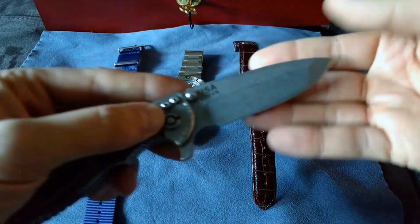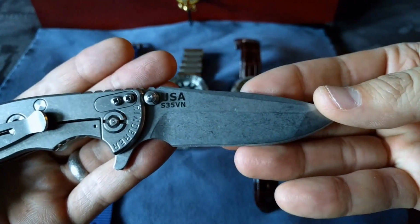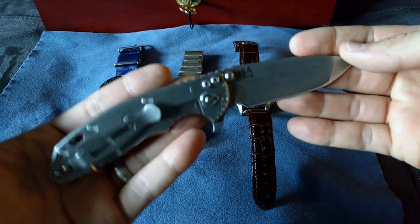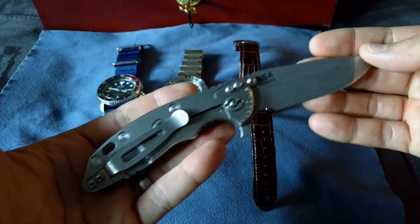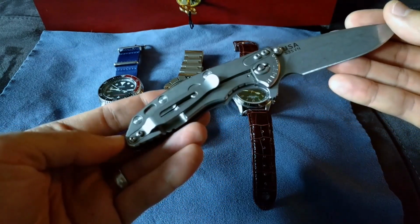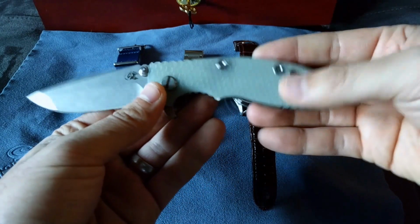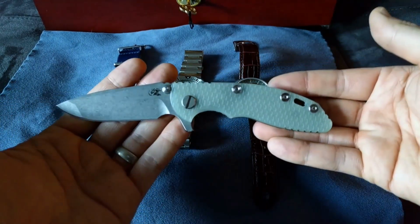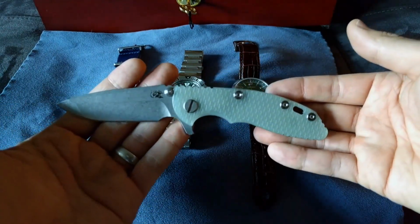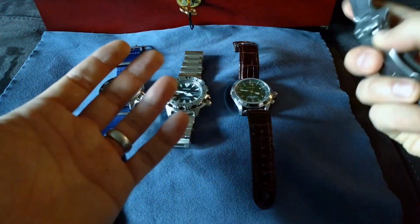This one is in S35VN. Great steel. And this is the one I kind of keep playing. I keep the plain steel standoffs, nuts, and I think this is titanium, but everything's pretty standard. The only thing I did differently was I put this beautiful jade green scale on it. I just think that looks awesome. So that was with me today.